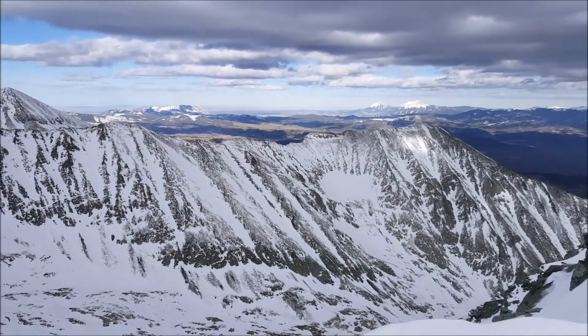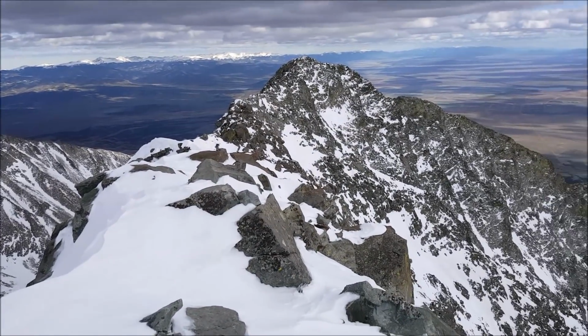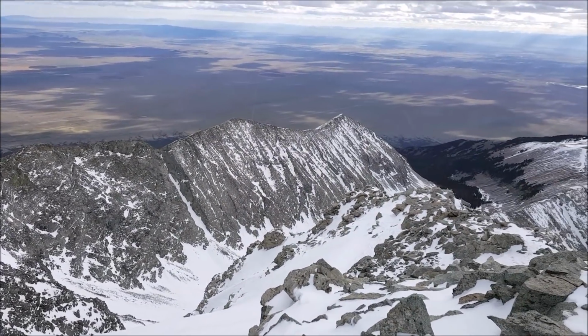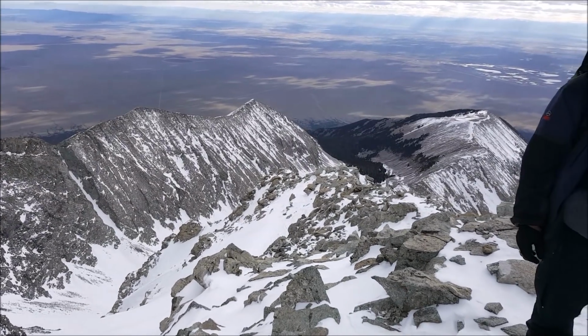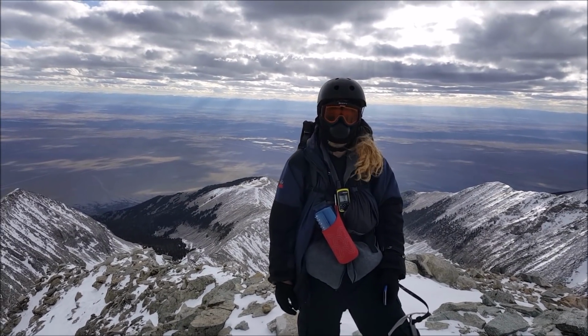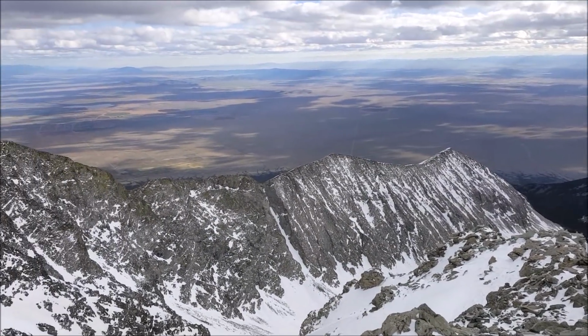We got up here a little bit later than we wanted to, but we got it. Absolutely amazing. I was absolutely terrified in a couple of places. There was definitely a lot of class 3 once we got above the Hourglass, class 4, even some very small class 5 moves, wouldn't you say? Yeah, a few low class 5. So it just feels absolutely amazing being up here.